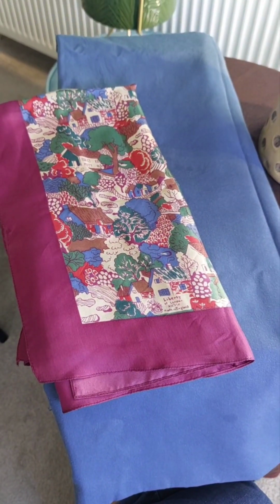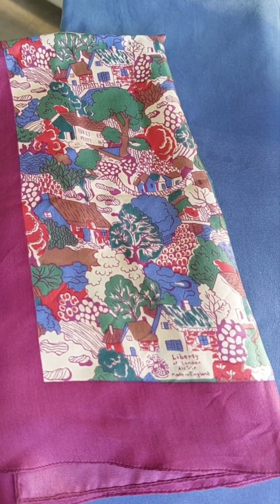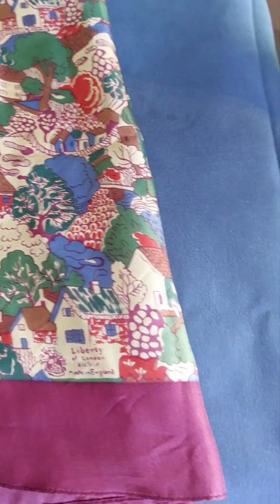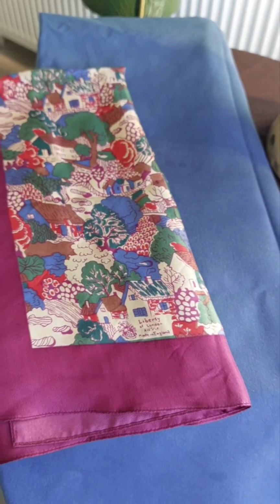Next up is this little silk scarf that I got from the Over the Road Vintage Fair. I really like the Pantones going on here with maroon, brown, blue, green and red. So that'll go with lots of things. And also it's got this really cute design on it.